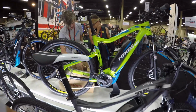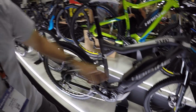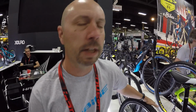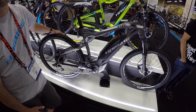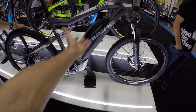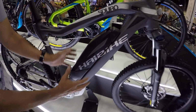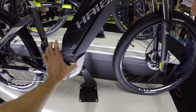Yep. You get the same standard Yamaha motor that we're using across all S-Duro lines and batteries, but our price point comes in at $2,500, $2,499. That is awesome. I wish I had a bike that looks this cool. It's got the mid-drive system. The battery is connected to the down tube, and I love the design. It's almost seamless from the bottom bracket into the battery up the sleek down tube. And it almost seems like the motor's just a little higher or something because of the plastics.